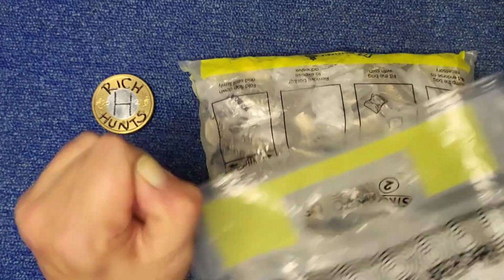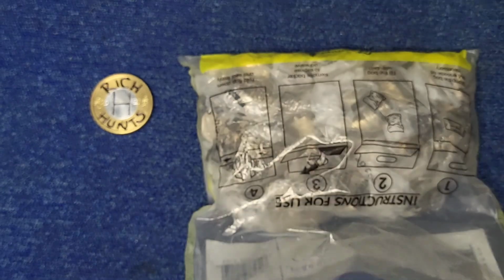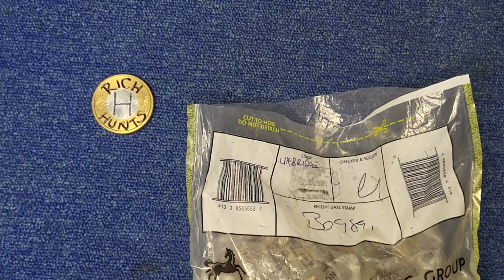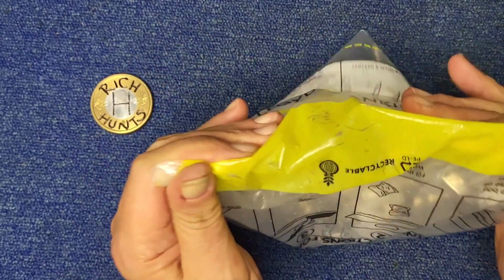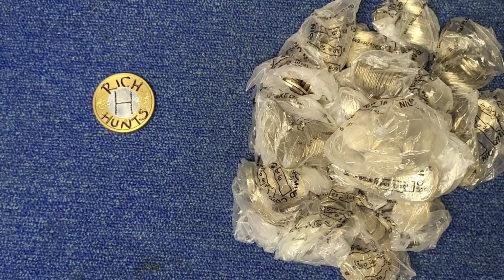So let's just get it open and get on with it, shall we? You know what we're looking for: the Peter Rabbit, the Kew Gardens would be nice, but I'm not holding my breath for that one. If we do find a Peter Rabbit, we shall call it quits.